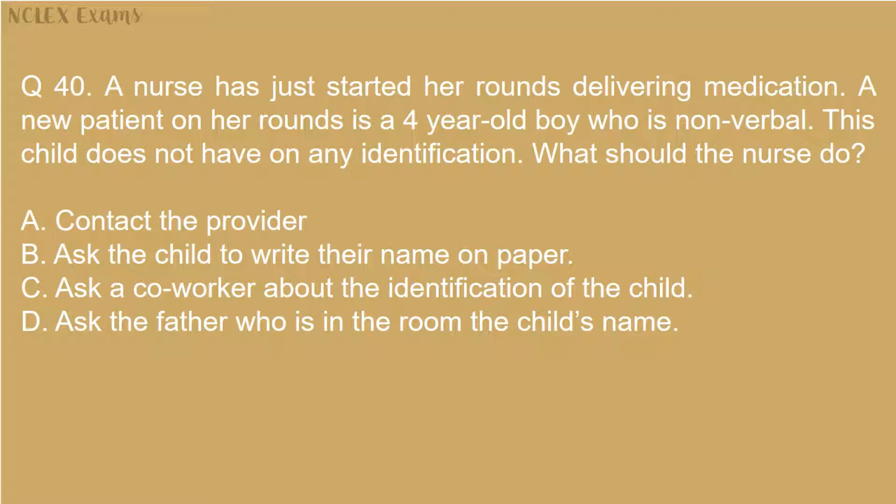Question 40. A nurse has just started her rounds delivering medication. A new patient on her rounds is a 4-year-old boy who is nonverbal. This child does not have on any identification. What should the nurse do? A. Contact the provider. B. Ask the child to write their name on paper. C. Ask a coworker about the identification of the child. D. Ask the father who is in the room the child's name.